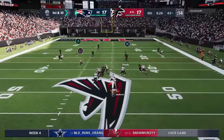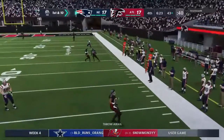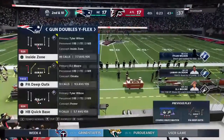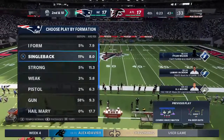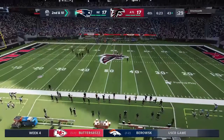They go play action with Jackson. Eluding the pressure right. And he'll toss this one incomplete. Seeing no options, he throws it away. They've given up a few first downs on this drive, but getting the incompletion there, that should give them something to build on and maybe turn the tide.